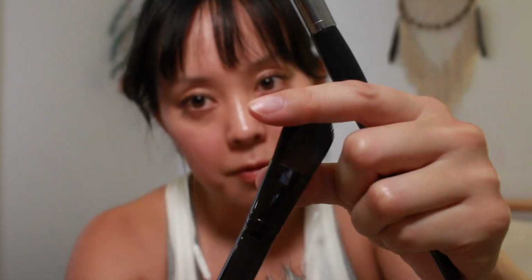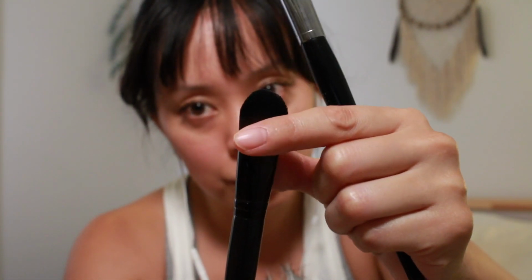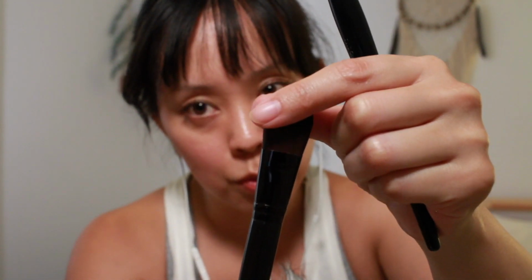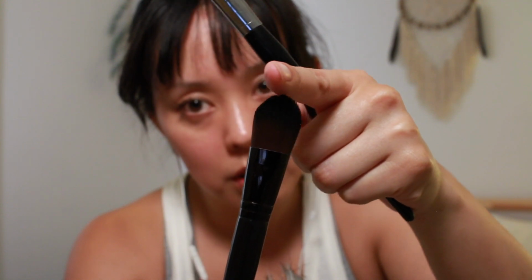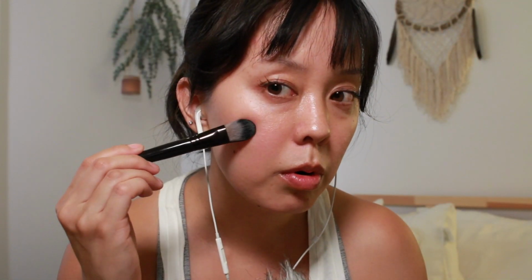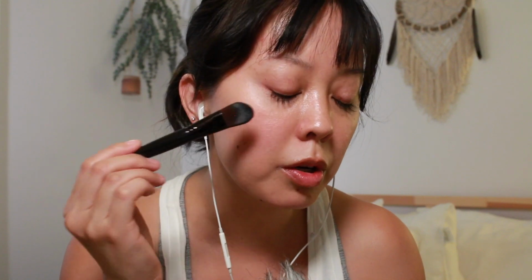For blush, I have two brushes depending on the product. Recently I've really been enjoying cream cheek color, so this is the Laura Mercier cream cheek color. It's a flat brush with long bristles, very smooth and sleek and tapered as an oval, and you just take the cream product and pat and blend on the cheekbones or wherever you like to wear your blush.